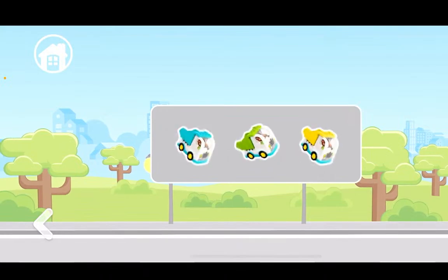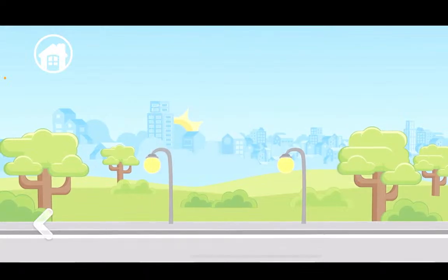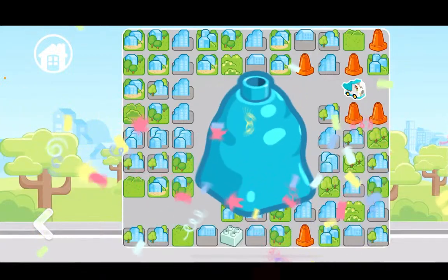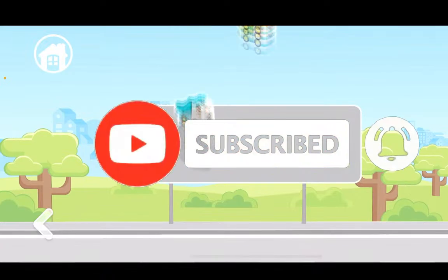And now I want to take the machine with the blue cabin. And now we need to take a blue garbage. Okay, we need to go right, up, and one more right. Super!